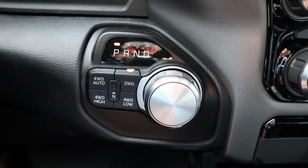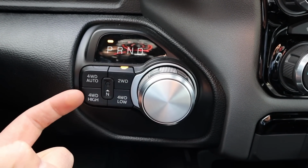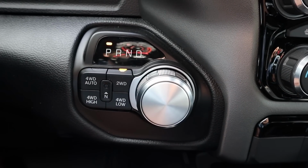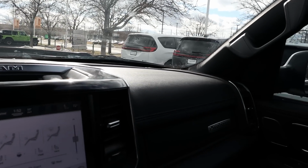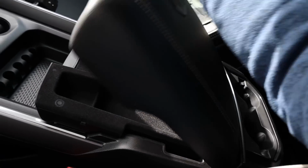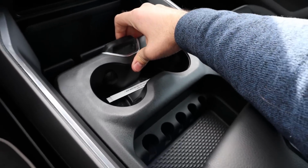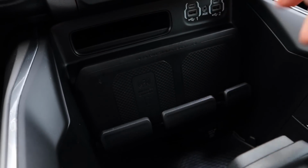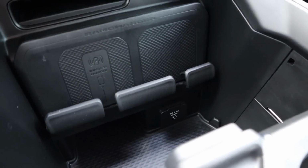Here's our dial shifter for that 8-speed automatic transmission, and you guys can see we've got 2-wheel drive, 4-wheel auto, 4-wheel high, and then 4-wheel low with this truck. And then we've got really nice padding and stitching here all across the dash. And then you guys can see this one has the center console, so decent storage space here with the measuring charts. This slides backwards and forwards. And then this one has a wireless phone charging pad. You can see the USBs there, and then we have a full power outlet down below.